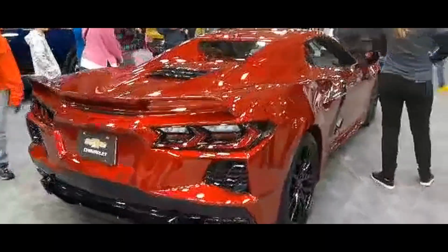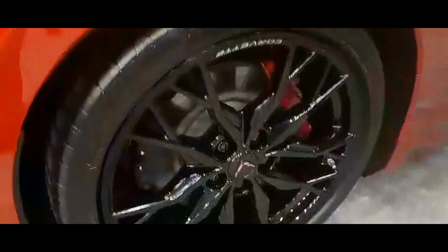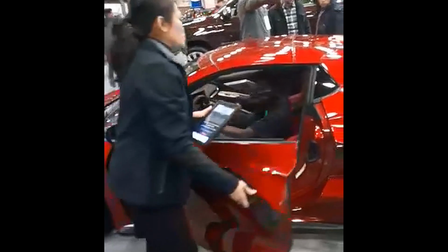Next, I went to check out this bright red C8 Corvette Stingray. Essentially, this C8 Corvette Stingray celebrates the 70th anniversary edition of GM's Chevrolet Corvette that's been out for 70 years, since 1953. And for the first time ever, I got a chance to hop in the Corvette C8 Stingray and check the car's interior and all the features. And one day, I want to drive this thing.